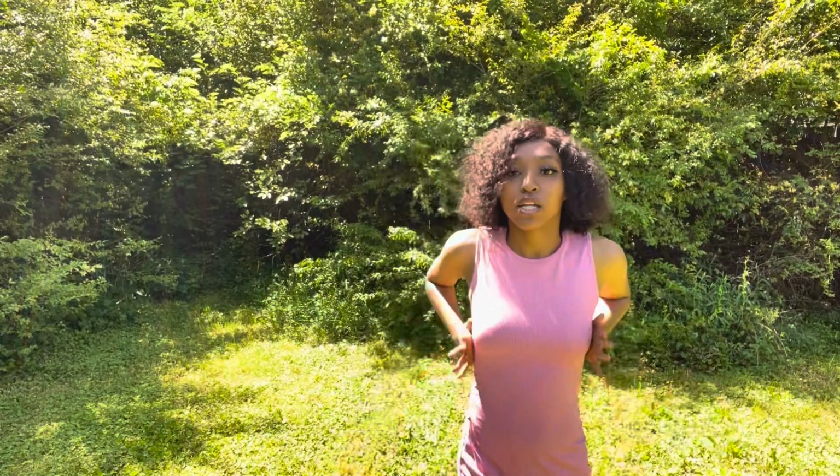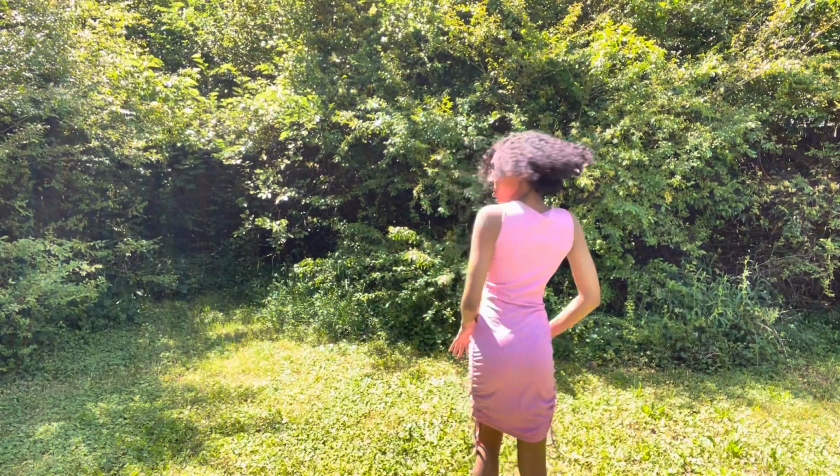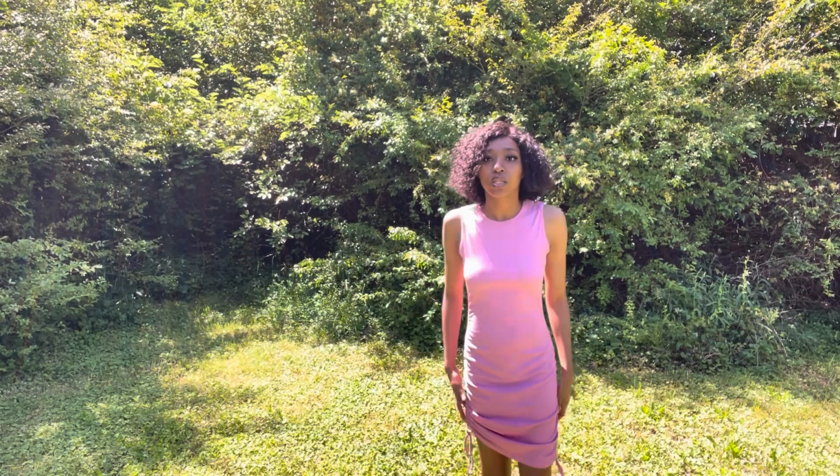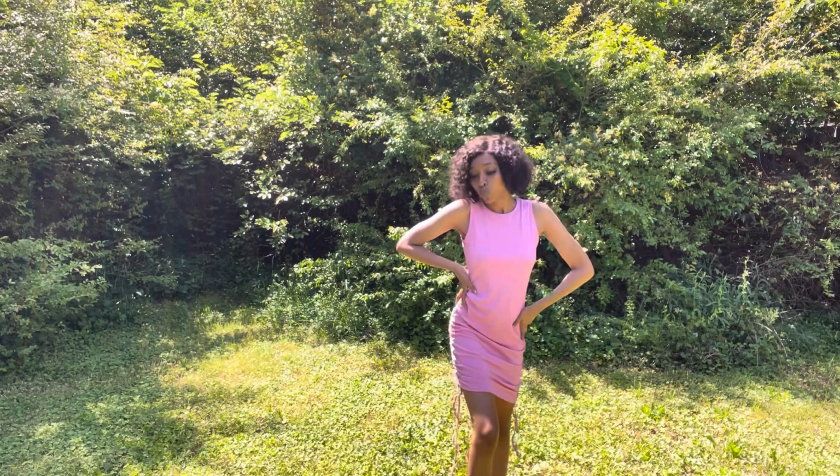Next look. This is a dress. I really like this dress. I really like the color. So I'm gonna give this a 9 too, because I really like the dress. It's very different for me. So yeah. Next fit.